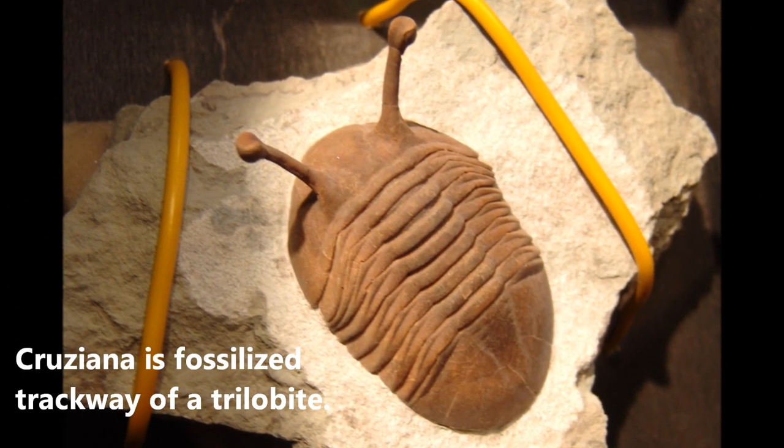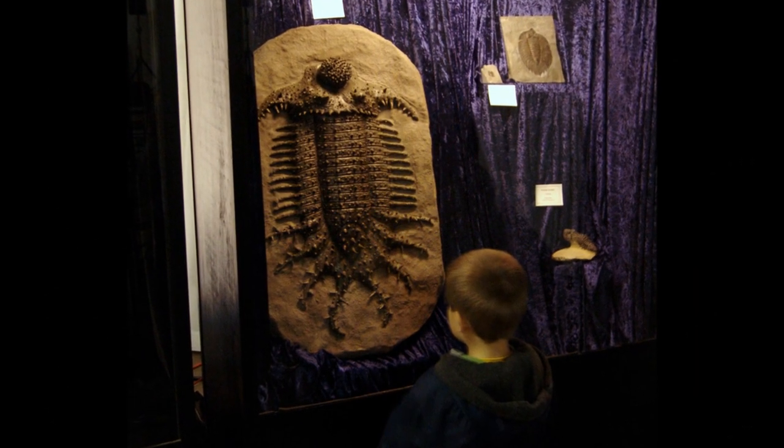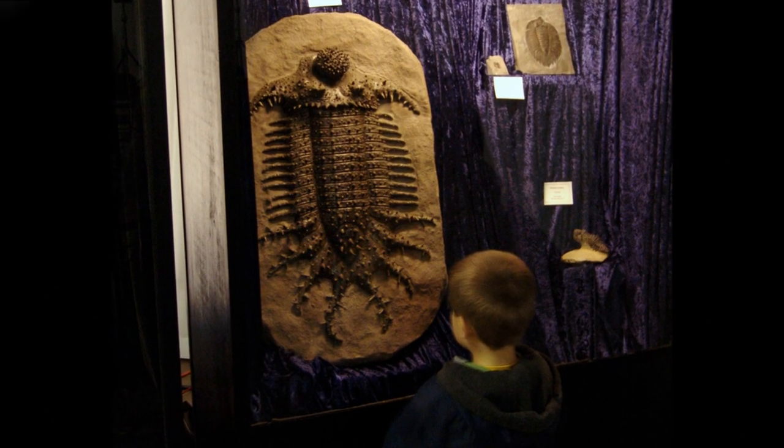Cruziana is a pretty name for trace fossils representing trilobite tracks. Well, I hope you enjoyed the short tale of trilobites.